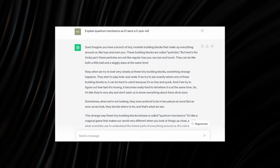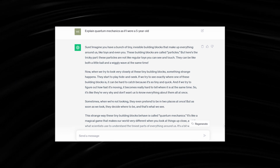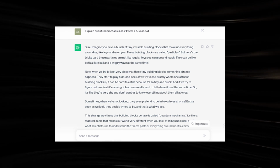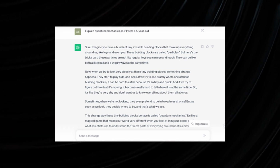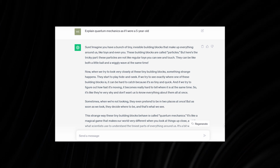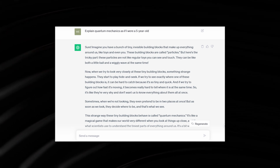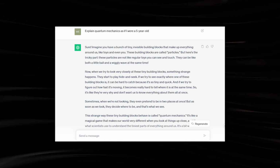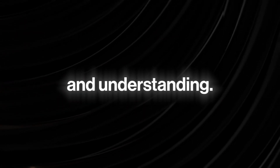Instead of just asking ChatGPT to explain quantum mechanics, you can add a little twist. Explain quantum mechanics as if I were a 5-year-old. It's that simple. By doing this, you're prompting the model to break things down, use simpler words, and get rid of the intimidating jargon. If ever you're struggling to understand those complex explanations, remember you have this cool little hack up your sleeve. It's all about getting that balance between knowledge and understanding. Because let's face it, sometimes we all need things spelled out in the simplest way possible, right?